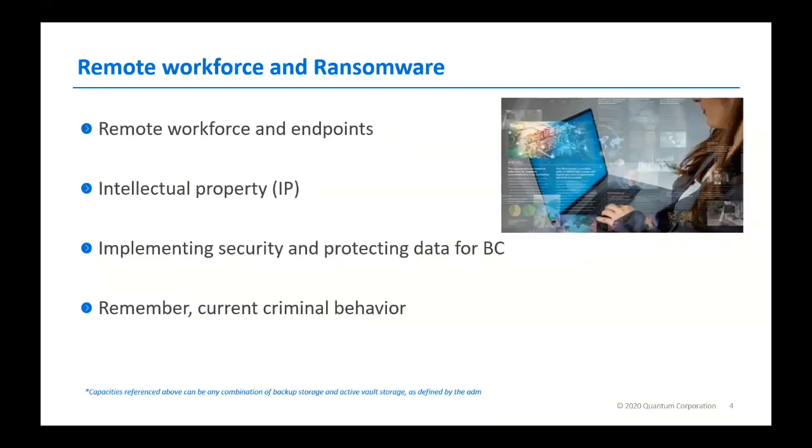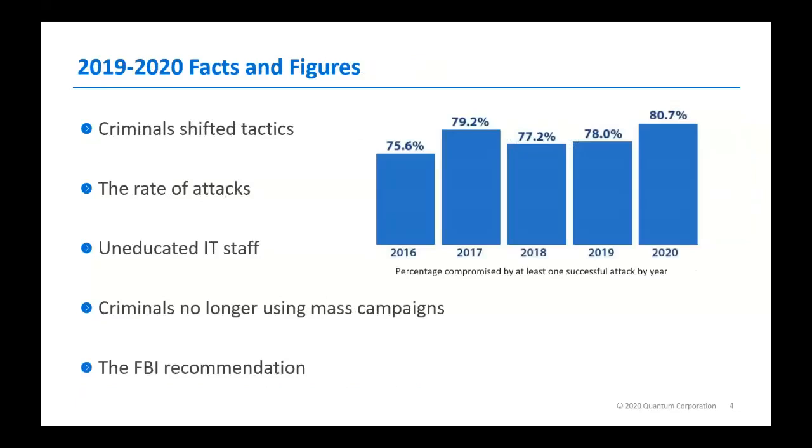One tidbit here: the current criminal behavior they were using in the past, they're still using, but they are no longer using mass campaigns. Instead, they are going for remote access, where the remote desktop protocol was the most used entry point. We just want to make sure that you are aware of that. Surely you are, based on all the security reports that we are seeing.